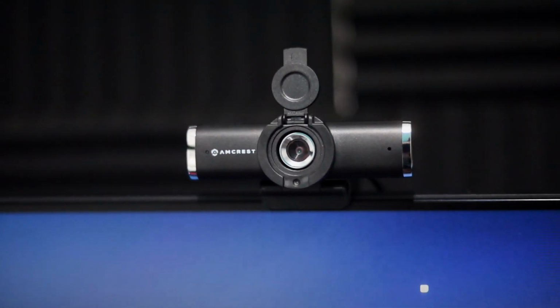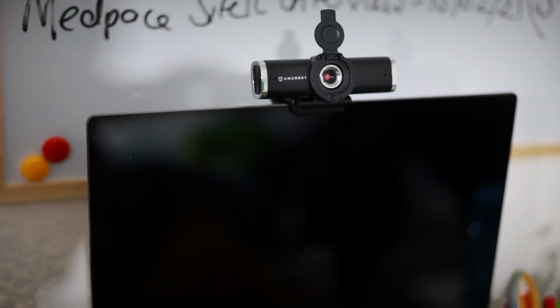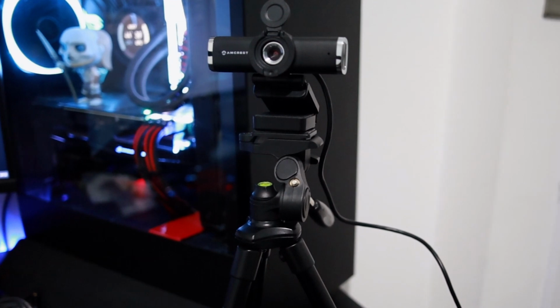It does have a kind of one size fits all mount. So you can mount it to the back of your monitor, back of your laptop, wherever you want to mount it. You can even lie it flat on top of a surface like that. And one of the best things about it is if you want to fit it on top of a tripod, then it does have a 1/4" screw at the bottom, so you can mount it on a tripod and use it on your table like that if you so wish.